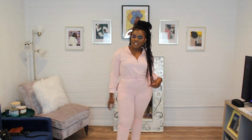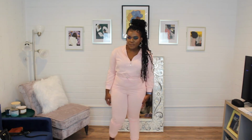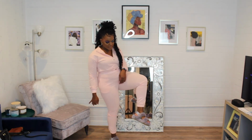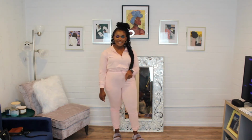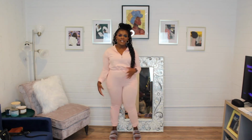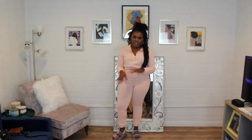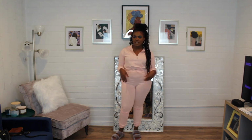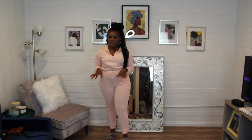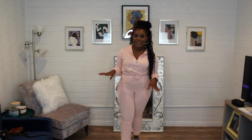So this is just another cute little outfit. I am wearing my Uggs slipper furry sandal thingies. I have no idea what these things are called, but I did get them as a birthday gift. So I did pair this outfit with it because this is all pink. So I just thought, hey, a little bit of gray would be really cute with this. Of course, make sure your toes are done. There's nothing worse than wearing sandals without your toes done, but I mean, I digress.